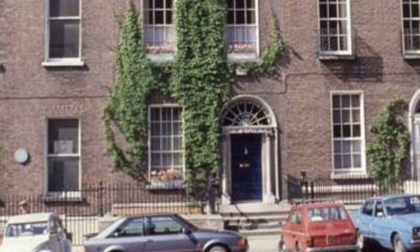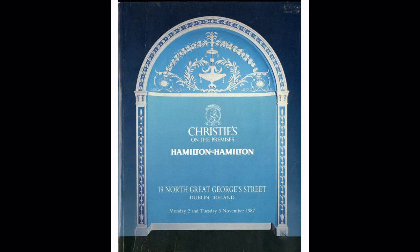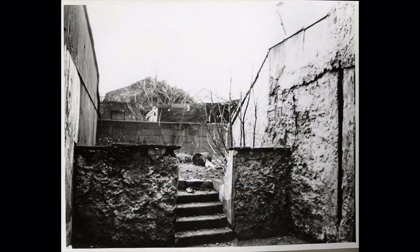I'll show you a view. Oh, I was going to show you that, which was also the dining room alcove, which the auctioneers used as the front of the cover for the auction when our contents were sold. That is the alcove in the dining room when we were living there. That is the garden, half the original garden. It was fairly derelict, and it required a lot of work.